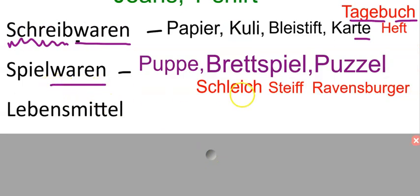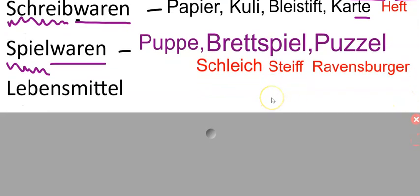Another Waren would be goods or wares, and these are Spielwaren, so playing goods or wares. We call these toys. A Puppe, a doll, Brettspiel, board games, a Puzzle. Some of the brands that I like: Schleich makes a lot of animal figures, and Steiff, stuffed animals. Ravensburger makes a lot of board games and puzzles. So maybe those are some things that you find in the United States, companies that are German toy companies.